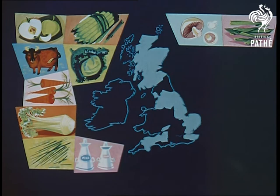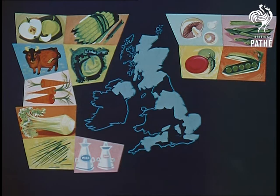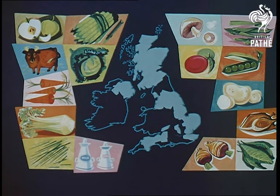Mushrooms from Buckinghamshire and Kent, Northern Ireland and Somerset. Peas from Lancashire, plums from Kent and Cambridgeshire, potatoes from a string of counties in England and Scotland, poultry from East Anglia, Devonshire and Somerset, spinach from Lancashire, turnips from Norfolk, Lincolnshire and Lancashire. That gives you some idea of the scope of it.